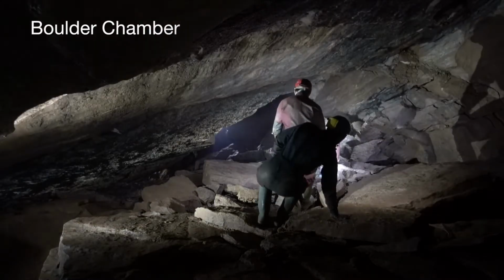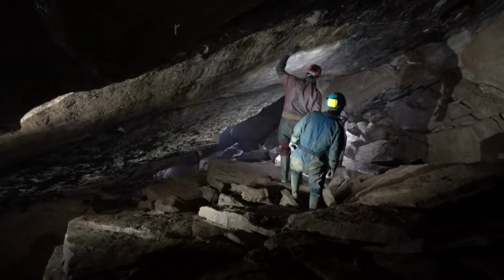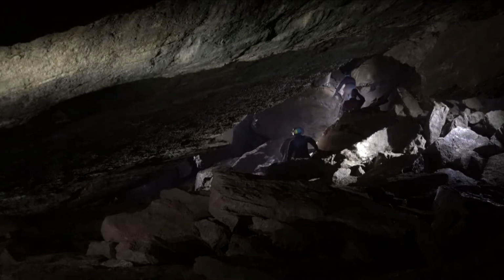In the Boulder Chamber, one begins to appreciate the scale of the breakdown, the rock dip and the vertical depth. But this is only evident from an accumulation of different viewpoints.